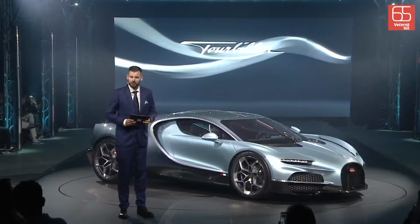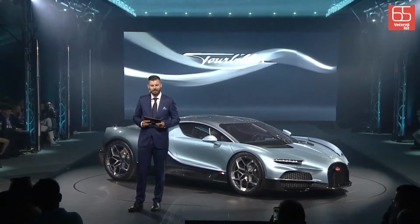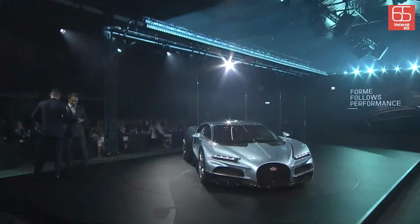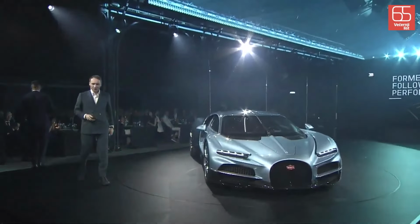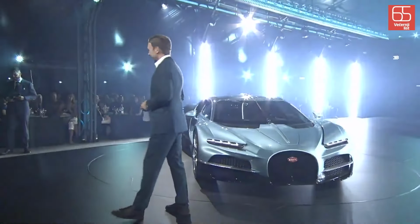But let's hear first from the design director, Frank Heil, about the design behind the car. Frank. Thank you, Mate. So how do you go about designing the successor to the Chiron? It seems like a kind of big task, right?